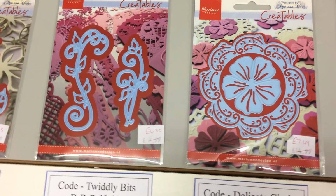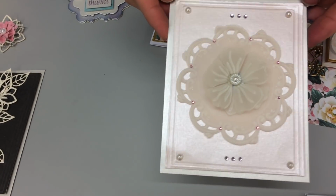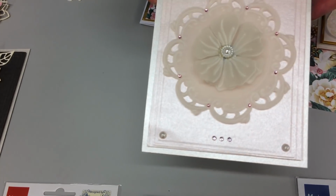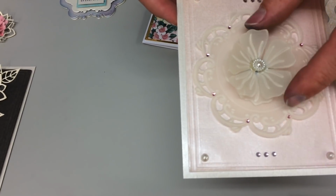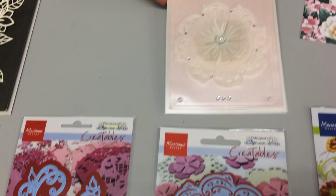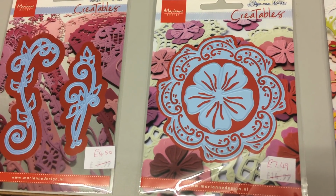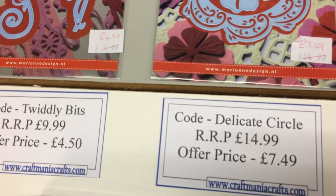Moving on, we have our Delicate Circle. Now on this one, this is our sample. I do want to show you this because again, this is one that sells incredibly well in store, mostly just from our parchment sample. So we've actually cut this out of parchment on here and then layered it up using the flower die in the middle and just added a few little gems just to give it a bit of decoration. Again, I don't really know how we've got this one reduced for you today. It should be £14.99, but it is on offer this week at only £7.49.